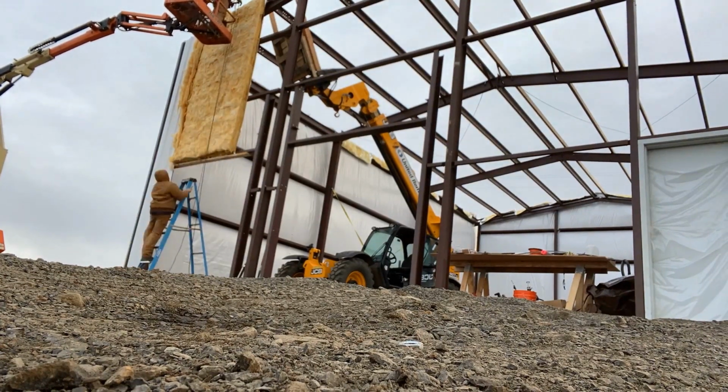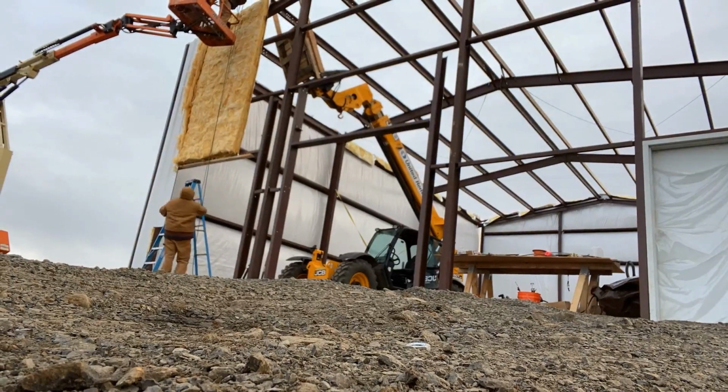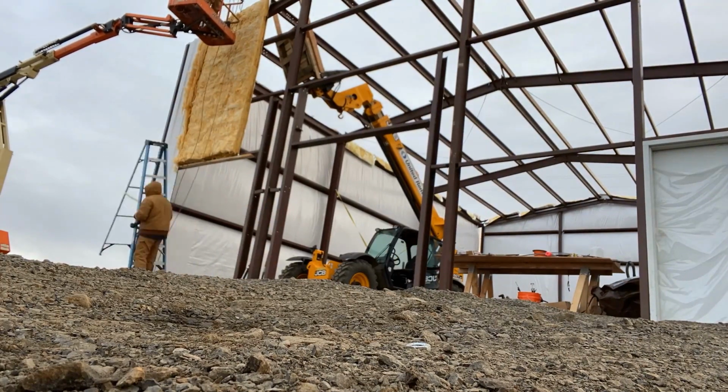When you combine the cold and the wind and these panels that are super tall, they catch the wind like a kite. It's difficult, to say the least. So we found that using lifts as much as possible to get the items up, attach things to the lift and move it over quickly. We had one panel that bent.